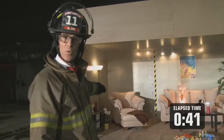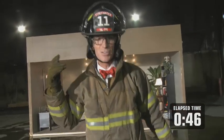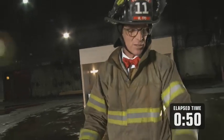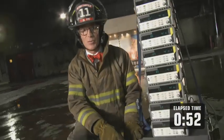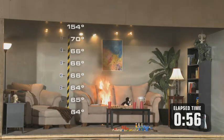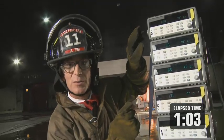Now see that stripe on the wall? We've mounted temperature sensors from the floor to the ceiling. And even in the fire, they'll still give us readouts. We can see the temperatures on these displays right here. As we go from the floor to the ceiling, you can see that it's getting hotter and hotter. Up here, it's over 150 degrees.